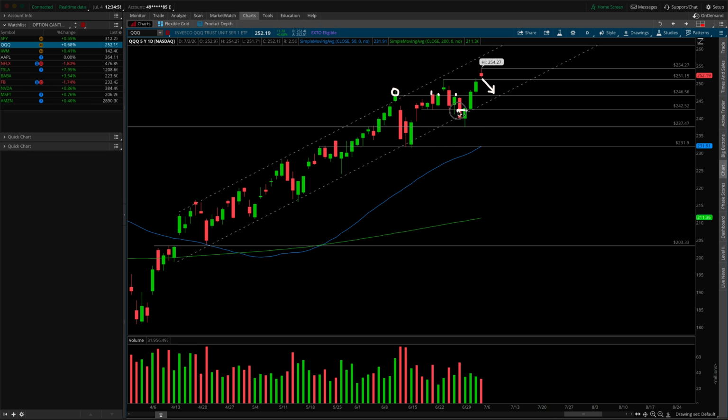Again, remembering that it could take a few days to resolve. It took 2 days here, 3 days or so to resolve here, 3 days to resolve here. So if we do get into it, do expect it to take maybe a day or two before we see that bounce off of it, but that would be a very, very good entry point for a long based on limited risk to the downside, knowing that it's such a strong support there.